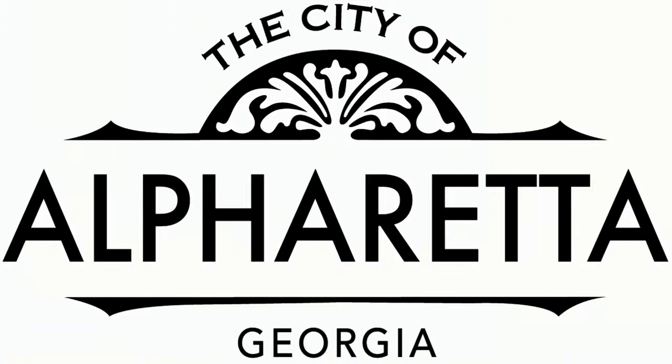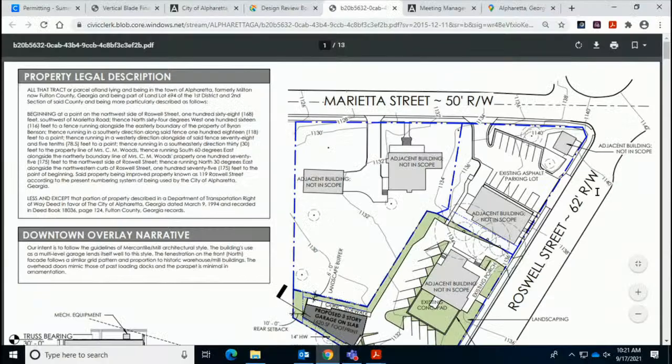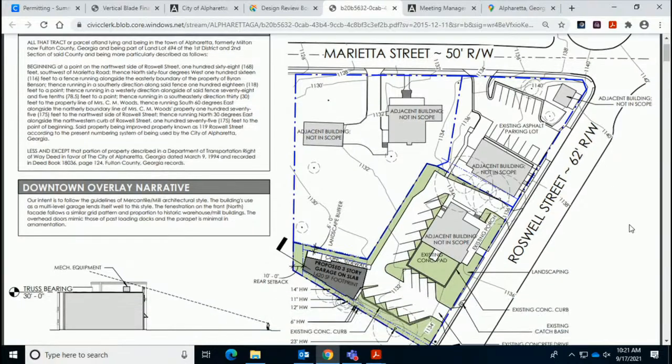Brett, can we use the presentation on your side? Yeah. Apologies. For whatever reason, it doesn't allow me to change that. Okay, Brett's pulled it up on the monitors for us. So, all right, Kenny, walk us through the site plan, please.